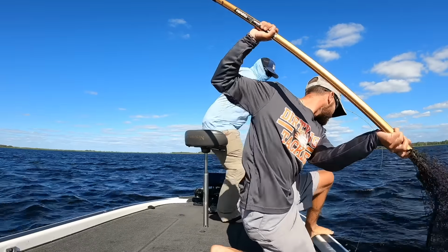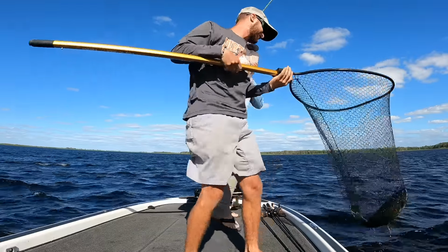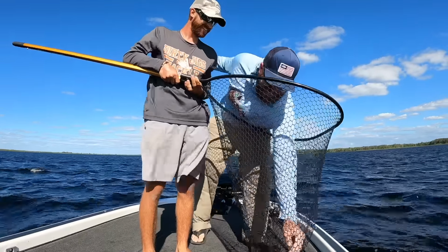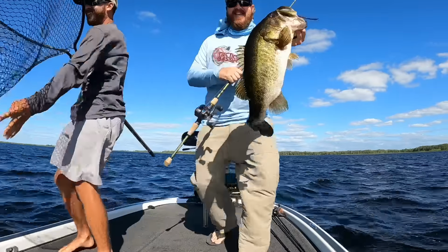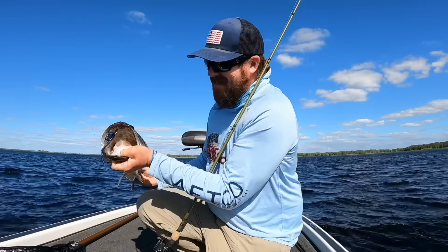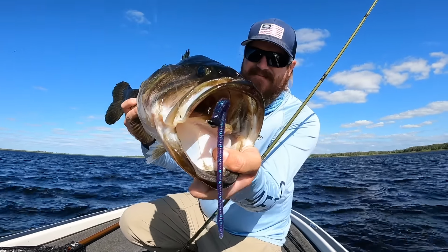If you want to soften it up a little, Bama bug, which is half June bug, half green pumpkin black flake. But here's something for you that I've really been playing with this year. This is one of my standard setups right here. Tim and I throw this all the time.